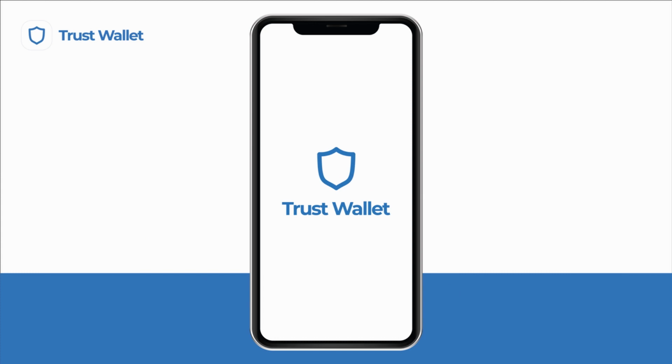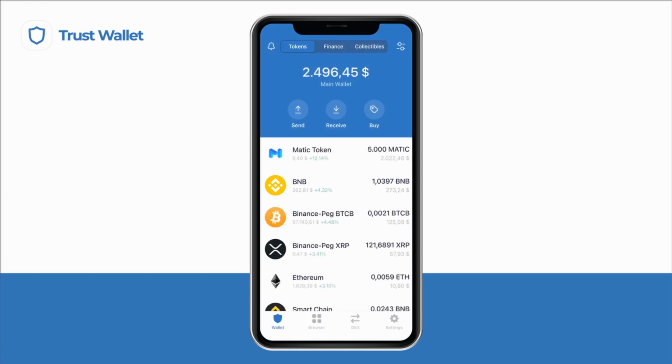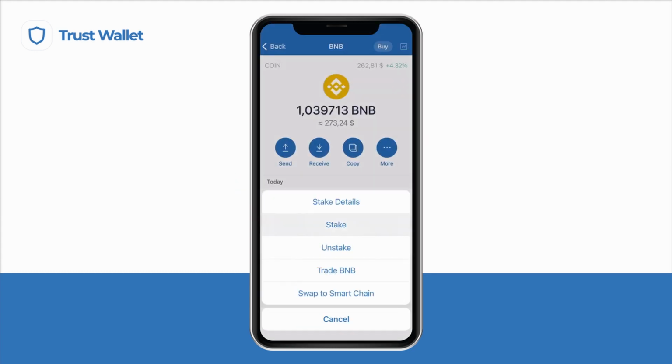To start staking your BNB with Trust Wallet, you have to make sure you have the latest version of the app installed on your device and have some BNB on your Binance Chain address. Once on the main wallet view, tap on the BNB token and then, under More, select Stake.